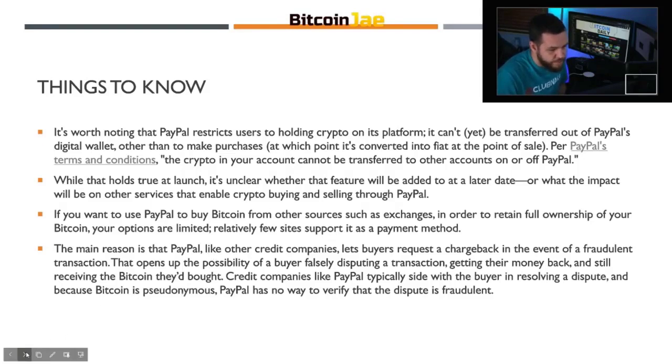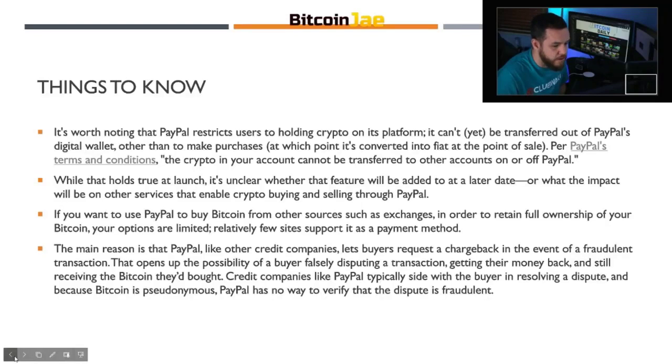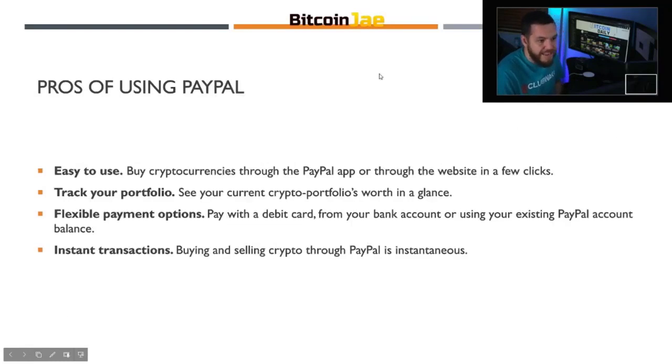All right, so those are things to know when using PayPal. Any Bitcoin that you buy on PayPal, you can only hold it in PayPal. You cannot transfer it out to different wallets and things like that. So you just have to know that anything you buy on PayPal is going to remain on PayPal. So let's go over some pros and cons of using PayPal.